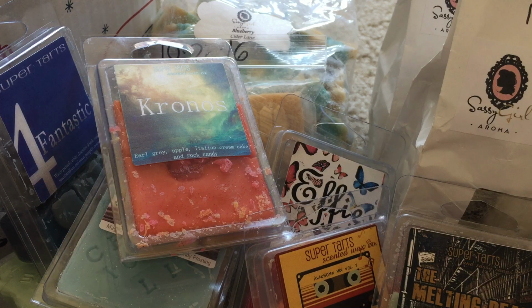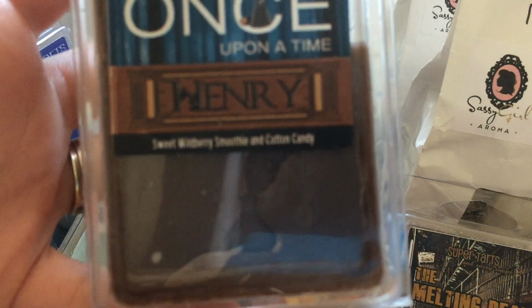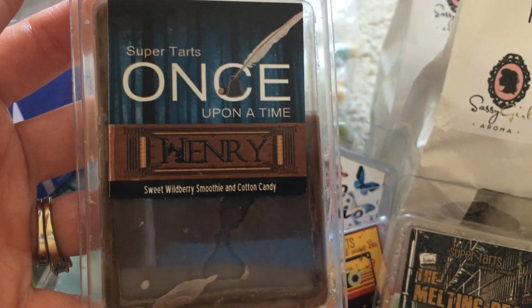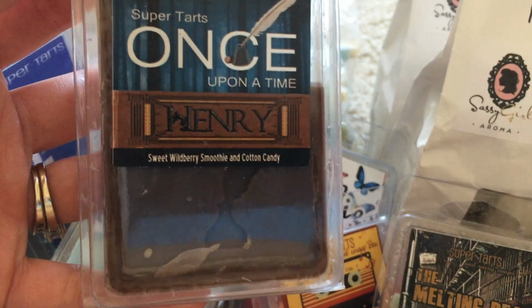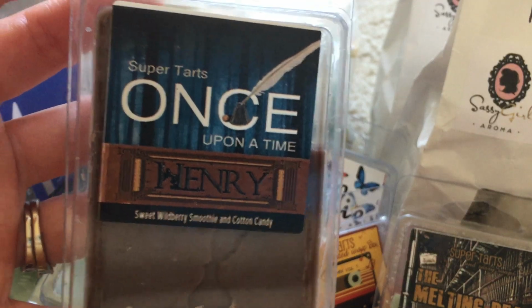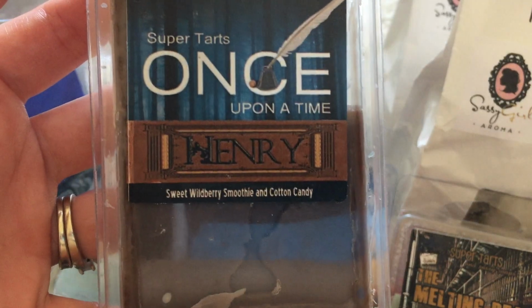It didn't blow you away, but it was a very nice scent. I actually smelled watermelon more than wildberry. I did not smell wildberry mousse or anything like that. Normally, when I see wildberry, I smell that same wildberry scent that a lot of vendors have, but this one had a different scent.